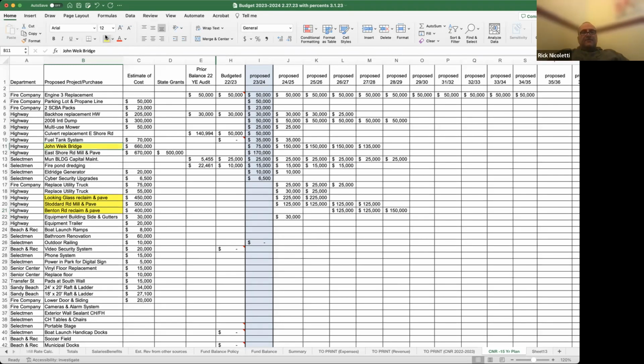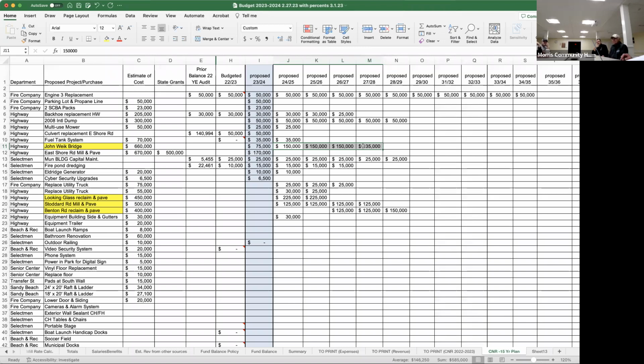It jumps up a lot next year. If we double the funding, because if you have to get it done in 5 years, you have to start funding it higher. Which then I go back to, we're gonna have to get creative on some funding. Applying for grants.